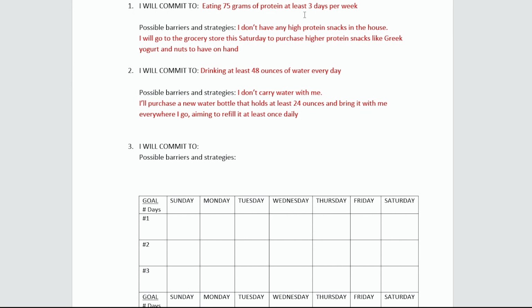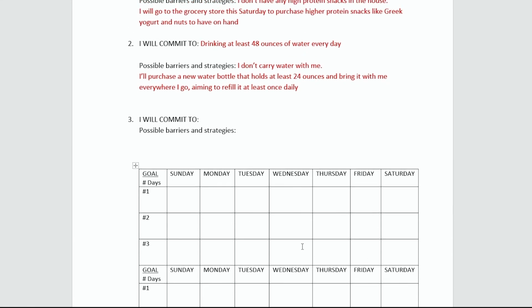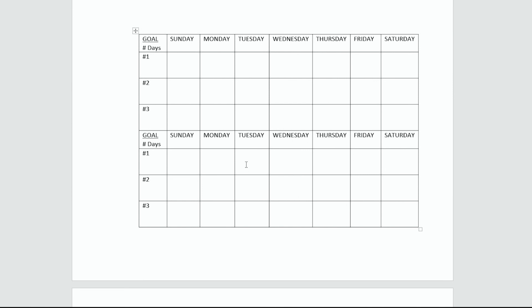So my first goal is 3 days a week. So every time I hit that goal, I'm going to mark it off, put an X, put a smiley face, a gold star, whatever makes you happy and keeps you going. Put that so you can assess your progress. Goal number 2, here I was trying to hit 48 ounces every day. So I'm aiming for every day. And this, I would do it for 2 weeks. And then I would kind of reassess.